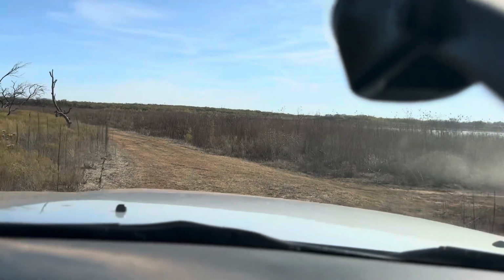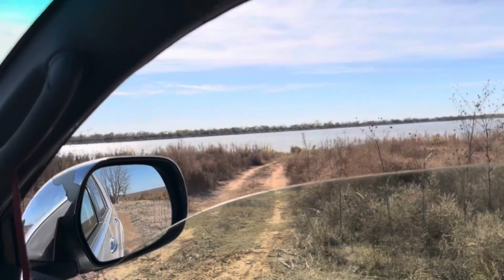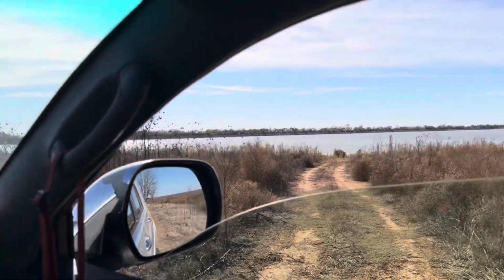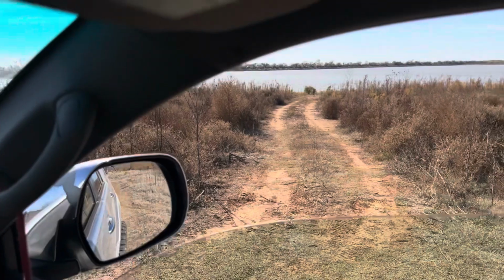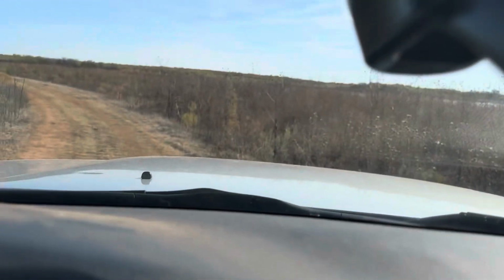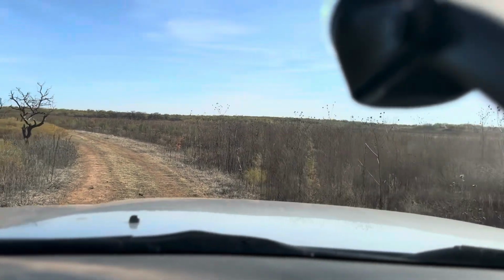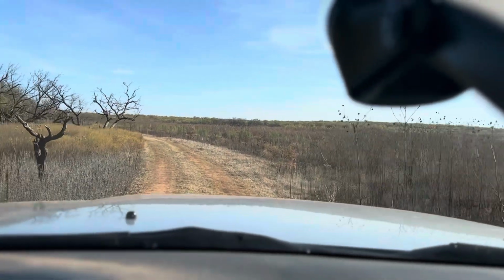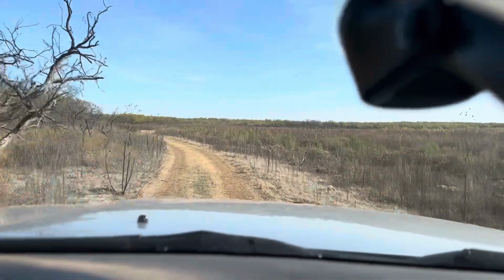But there's a little trail right off here. You can go down there to the water, chill for a little bit. I'm not gonna go down there because I've already been down there, and I got some content for the truck, but it just takes you to the water, which y'all have already seen. I already showed y'all the water.